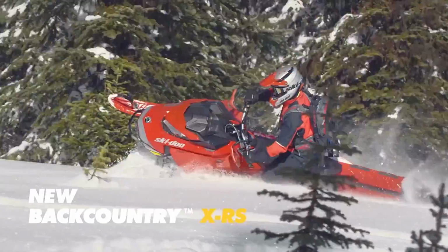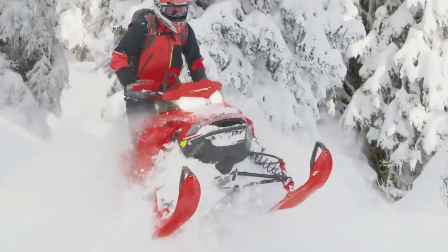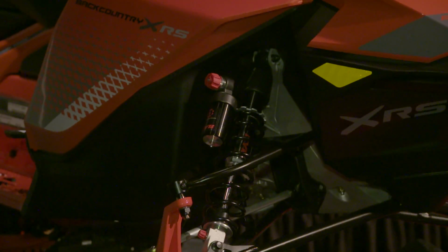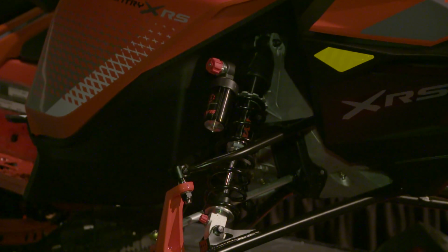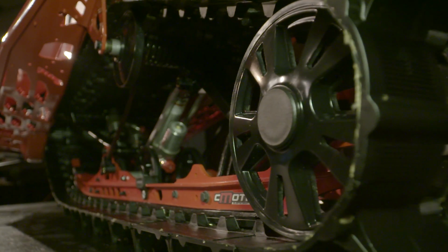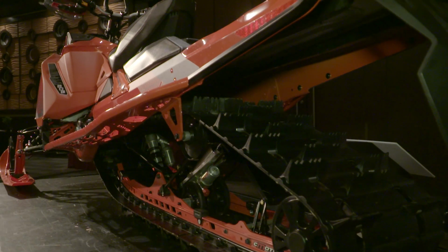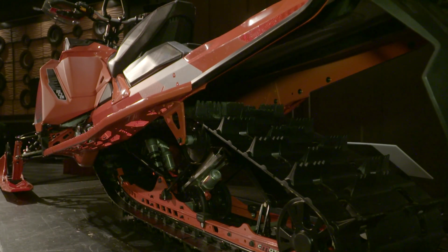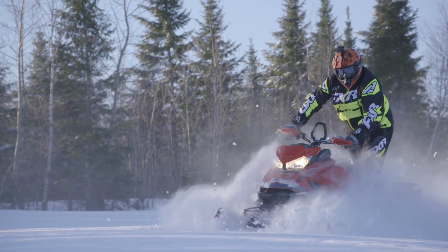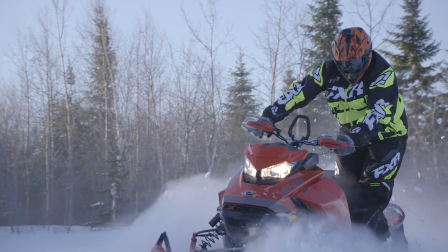So the Backcountry XRS will have all the features the Renegade XRS is known for, like the big shocks at the front, the Pro 36. So the big shocks under the suspension, the Pro 36 and Pro 40. And for sure, the C-Motion that we launched last year is part of that model, a very good rear suspension for a crossover usage. And the great color. This is really a flashy color. I really like the color.